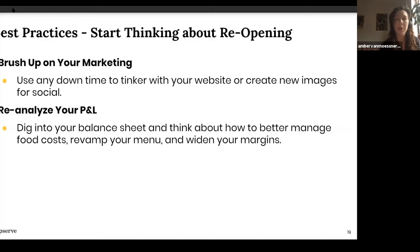If you have some downtime, tinker with your website, make some new images for social, and then dig into your P&L, better manage your food costs, revamp your menu, and widen your margins.